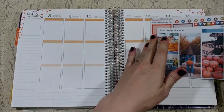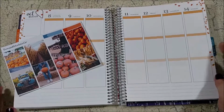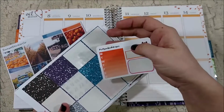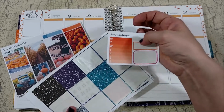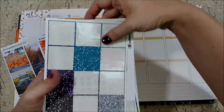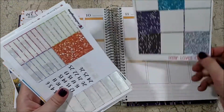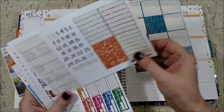but I don't know. I got a lot of stuff to show you guys because I got to pull some stuff in. So first up, I have a weekly ombre here from Pretty in Pink Designs. This was given to me. I don't know if the shop's still open. I'm going to be using these brown glitter headers from amandakcrafts, these orange glitter headers from A Coffee Fairy Plans.